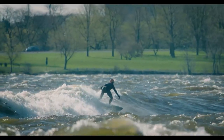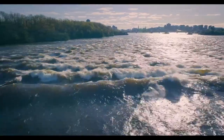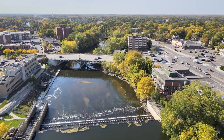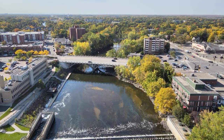The ideal wave allows the rider to feel like they are traveling fast over the water, allowing for a side-to-side motion without forward movement. River surfing on the Rum River would put Anoka on the map as a unique river recreation and tourist destination, with the first river surfing location east of the Mississippi River.